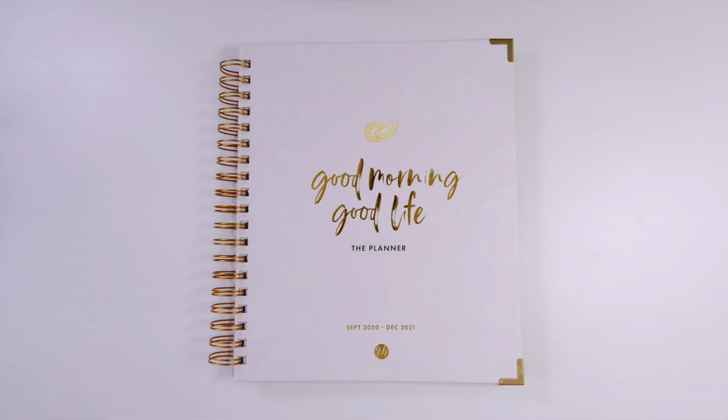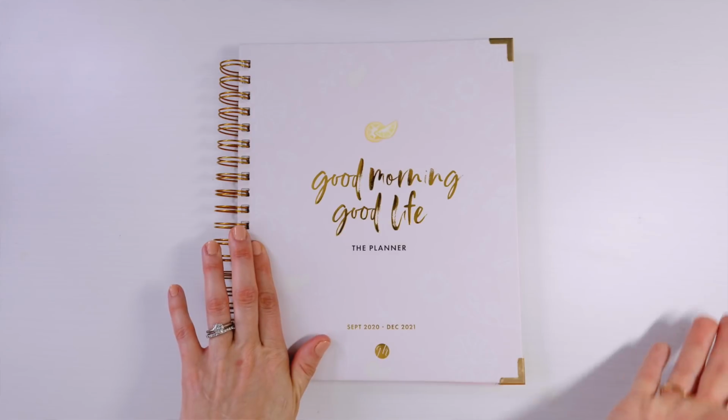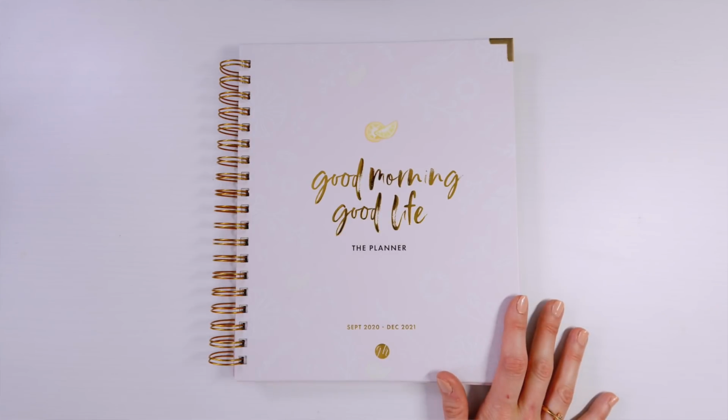The biggest goal with this planner is that it's going to give you clarity starting a day on your terms. So while it can track all the things for you if you want it to, you really just want to focus on the couple of things that are important to you each day at the start of each day so that you truly do get that morning routine that is ideal for you. All right, let's dive in.